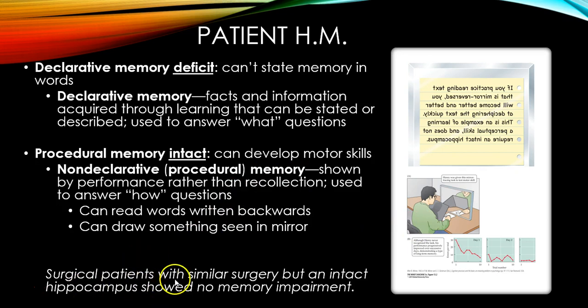And we see that surgical patients who had a similar surgery, but whose hippocampus was not damaged, had no memory impairment. So it lets us know that the hippocampus is important for consolidating new memories, for leading to anterograde amnesia, and particularly with declarative memory. Procedural memory we don't think is dependent on the hippocampus.